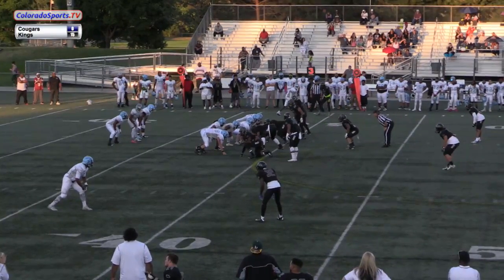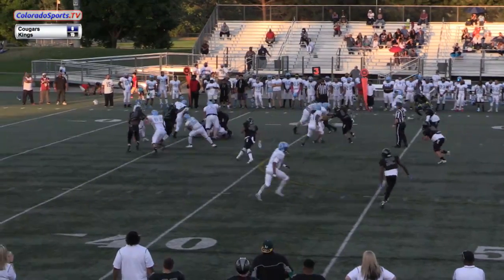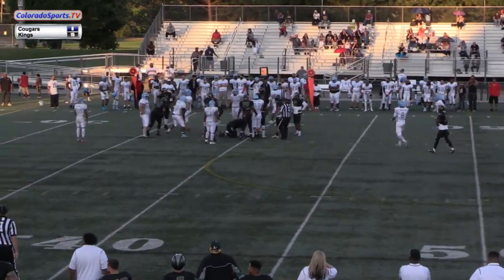All right, we're going to go shotgun formation, max protection, tight end on the right. They're crowding the box over the Kings. Handoff bounces outside, cuts back inside, brought down. Gain of about 1 yard.